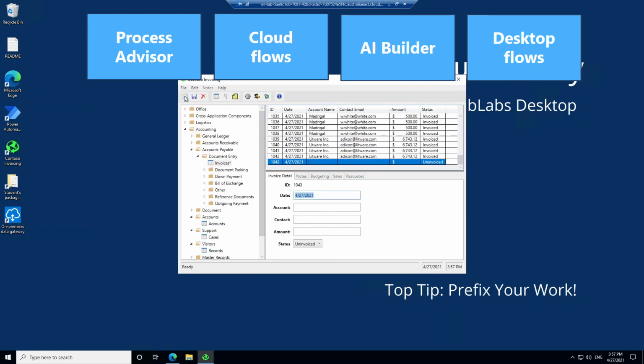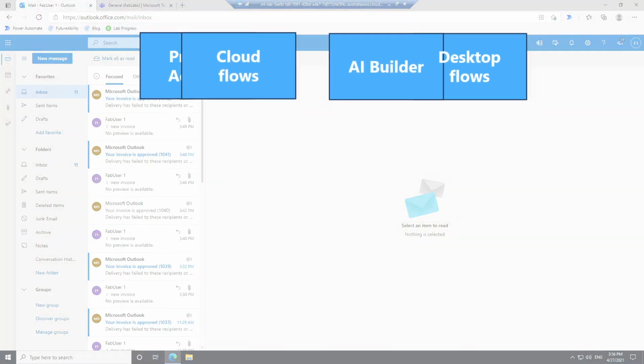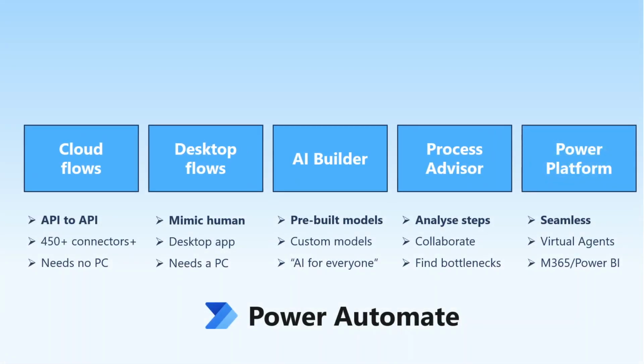So it's using the data that we're passing from the cloud to the desktop, and that's what's driving the data input here. So that's the entire process. So that's Power Automate, a quick look under the hood of Power Automate.